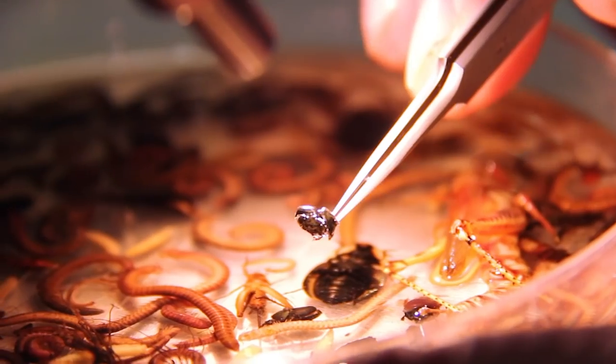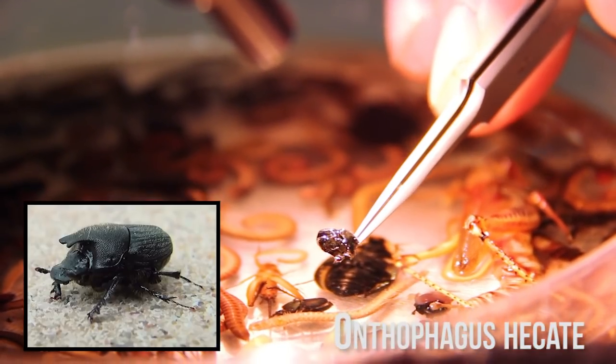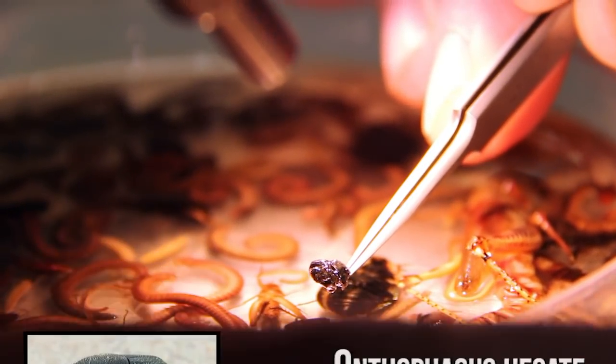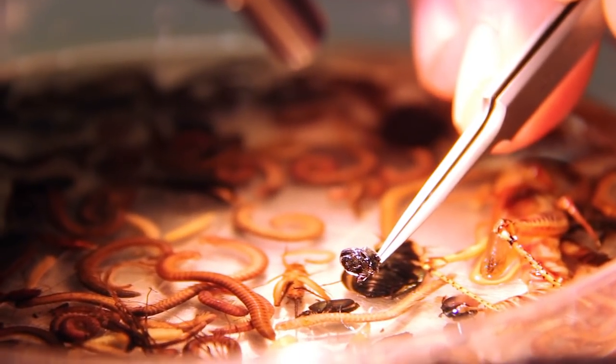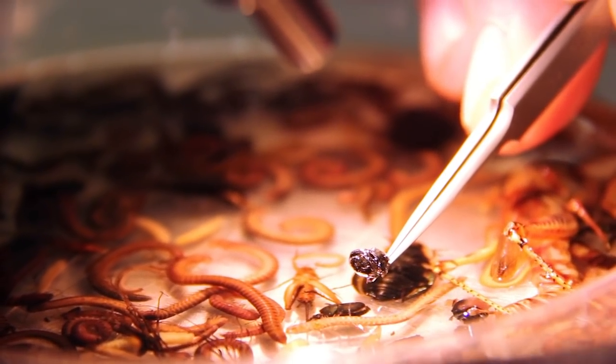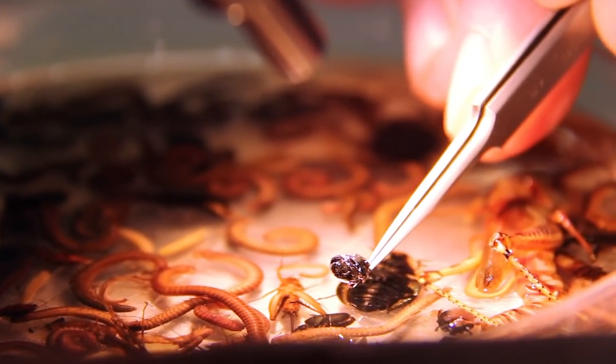And this is an Onthophagus hecate. It's a type of dung beetle. They're out in the prairie eating things like deer poop. So they take a ball of the deer poop and they roll it around, and then they lay their eggs in it and they bury it in the ground, and then the larvae eat the deer poop.